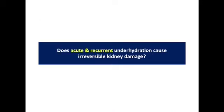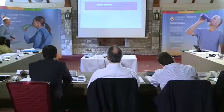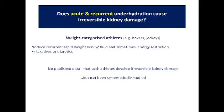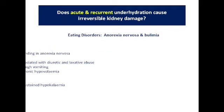Does acute and recurrent underhydration cause irreversible kidney damage? Can you actually damage yourself by not drinking enough? Well, you might imagine, wouldn't you, that weight-categorized athletes like boxers and jockeys might be the people at risk. Recurrent rapid weight loss by fluid and sometimes energy restriction, with or without laxatives and diuretics. Unless I've missed it, I can't find any published data that would suggest these people are systematically damaging their kidneys. One or two people are nodding, suggesting they don't know about it either.